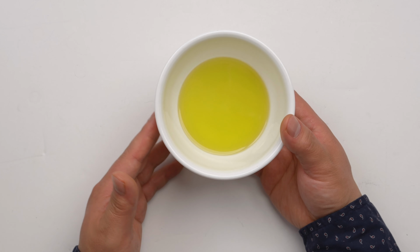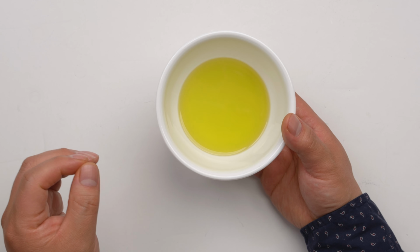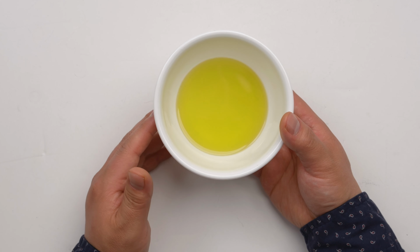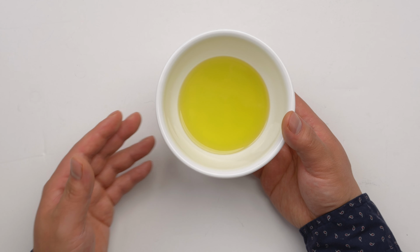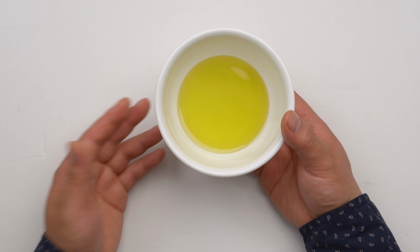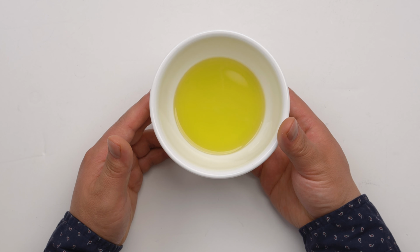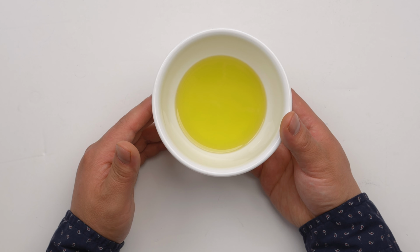And the origin of this oil is Tunisia. It's North African. I think the African land is probably the best for growing. I think environmental or pollution issues will be less severe in Africa. That's my own opinion. So we love this oil. We use it every day, every meal. All my family loves this oil.